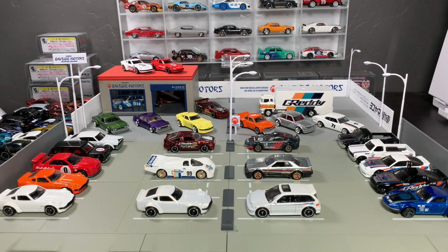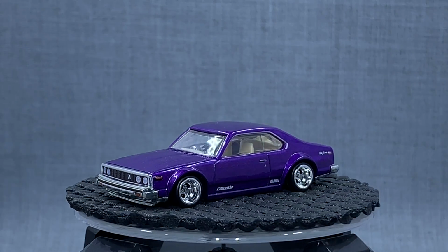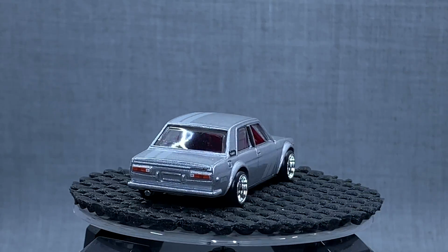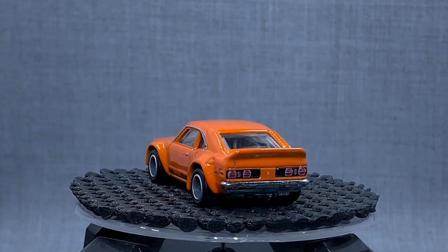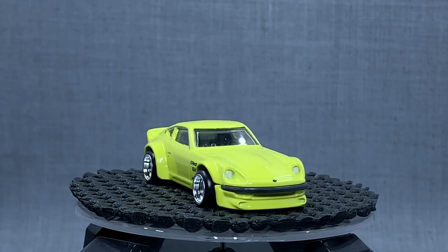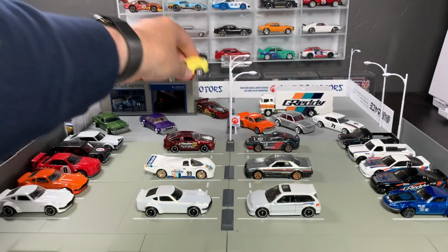I asked him. He said, oh, there's so many, and I love them. And if you look, there's some things that I remembered. For example, the entire Japan Historics 2 line has the GReddy logo on them. All of them are pretty clean, but if you look closely, you can see the GReddy logo on every one of these models, as you can see.